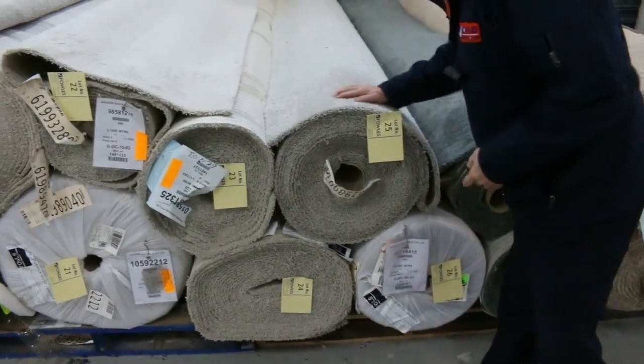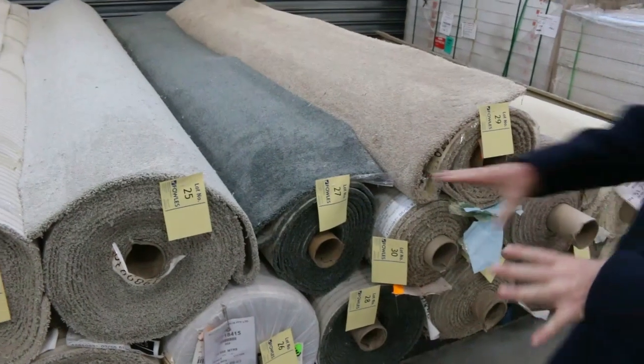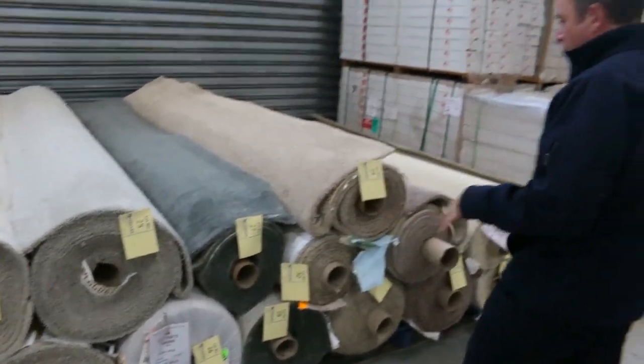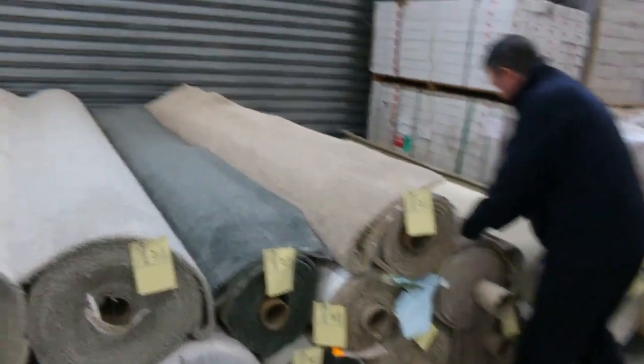That one there, lot number 25, is a really nice neutral colour actually. It looks like there's about 2 or 3 rolls of that. Have a look at the catalogue, that'll tell you exactly how much we've got of that product, but really nice thick twist piles. We don't generally get it this sort of quality, and there's heaps of them to get through.